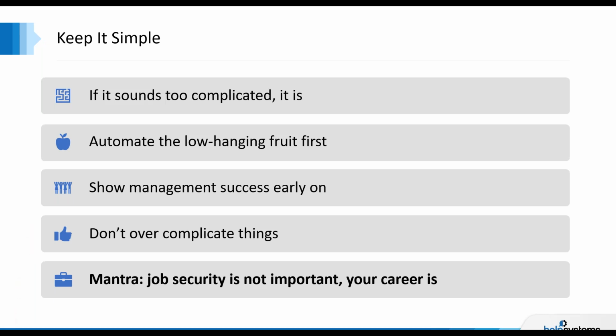So the mantra of job security is not important. Your career is important. So I like to say automate yourself out of a job. It's amazing, Chuck, the number of people we've seen over the years whose careers have been enhanced because they embraced automation, right?